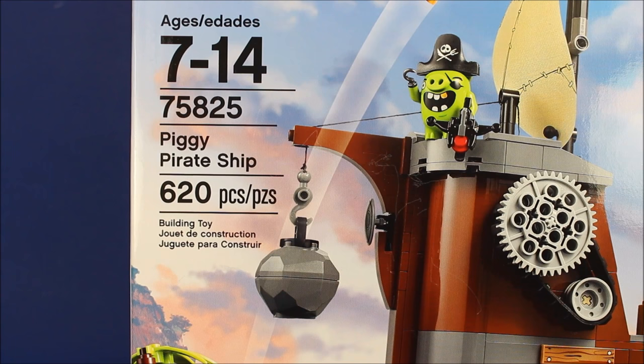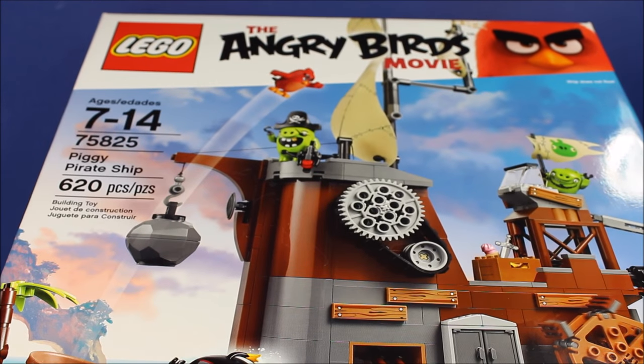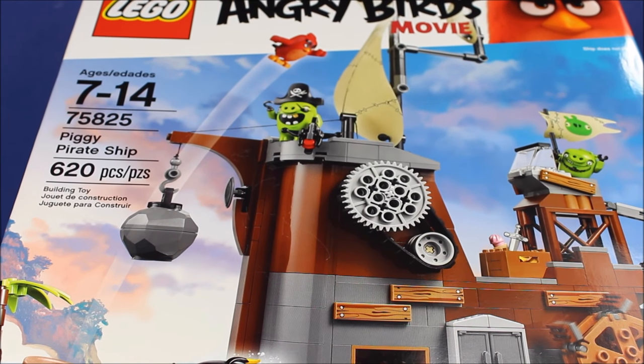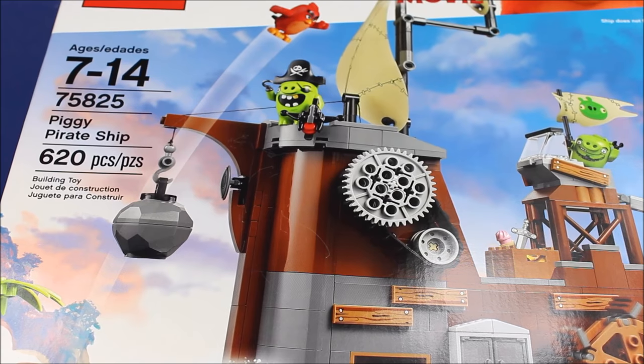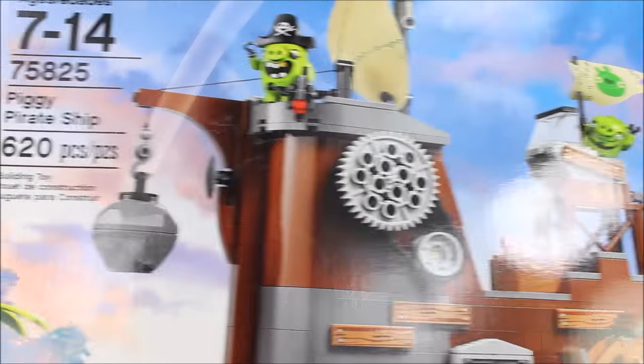And today we are talking about Angry Birds. Now this is the Piggy Pirate Ship. It's set number 75825, 620 pieces, and this is an extremely intricate set, but also really, really cool.